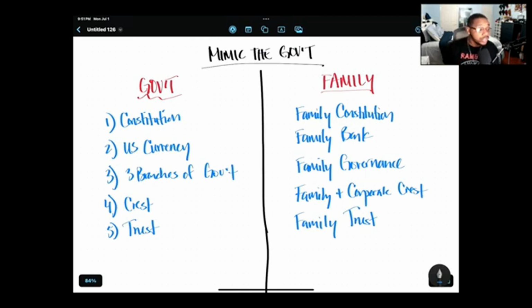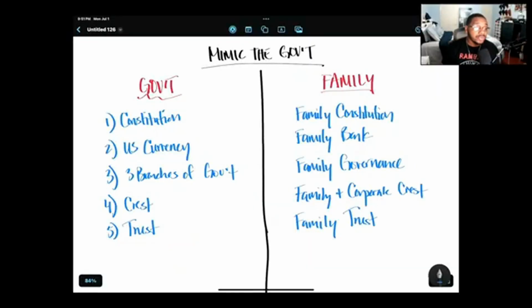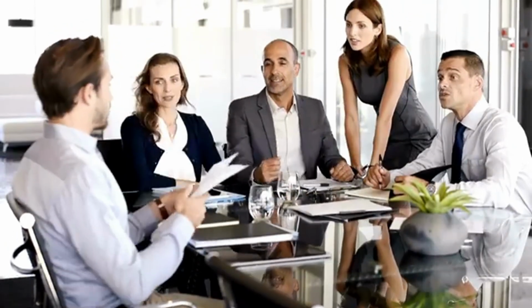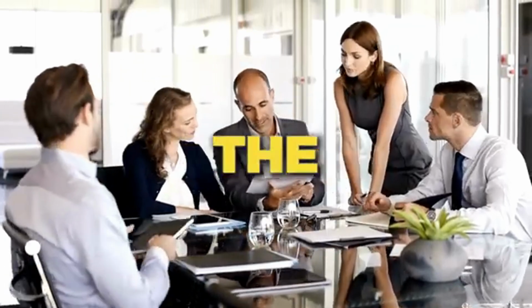Next thing is your judicial branch. What is our judicial branch within our family? Our judicial branch is our Council of Elders, aka our advisory council. These people are designated to make sure the traditions and the stories and the core values are still in place. They're the ones making the final say when it comes to decisions, just like a judge would. They judge the person, right?